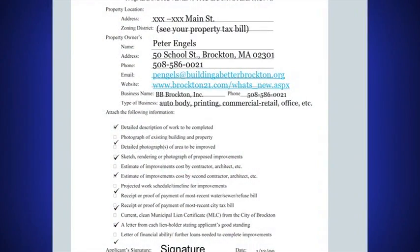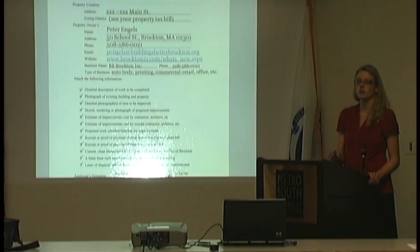There we go. So again, just a little bit of information so we remember who you are and how to contact you. And then the list of all of the attachments. If you can check them off when you submit it, that would be great, so that you know that you included it, and we know that you included it. So I'll go through more in detail about what the different documents and attachments are.